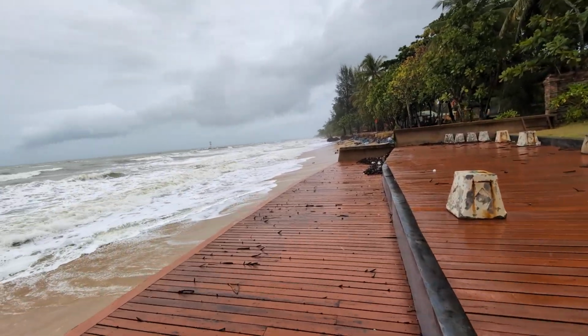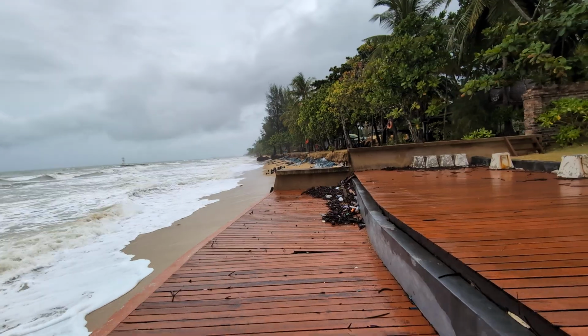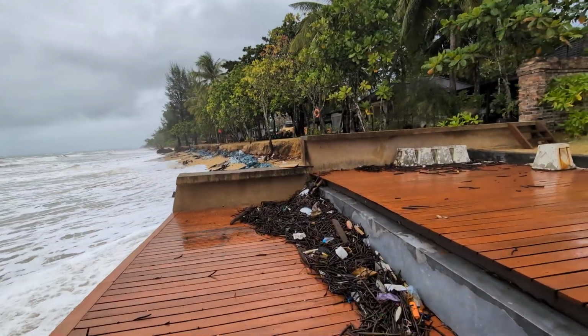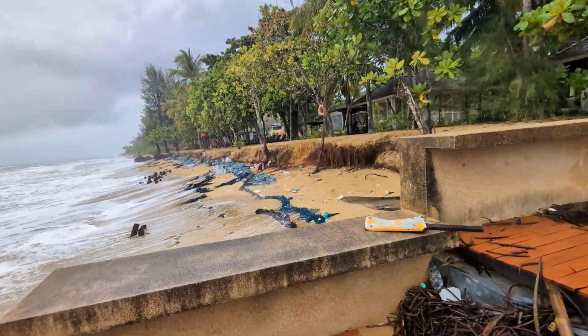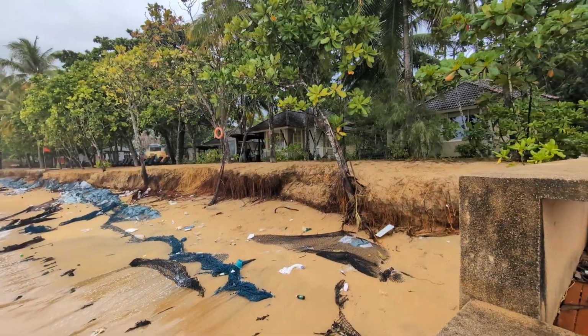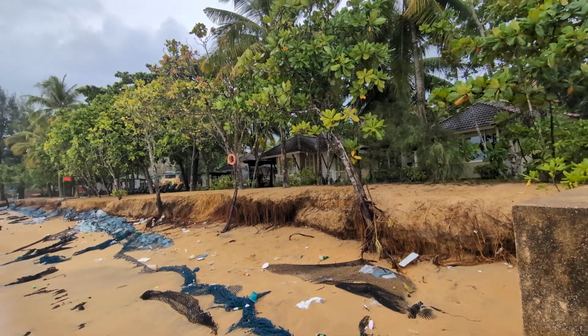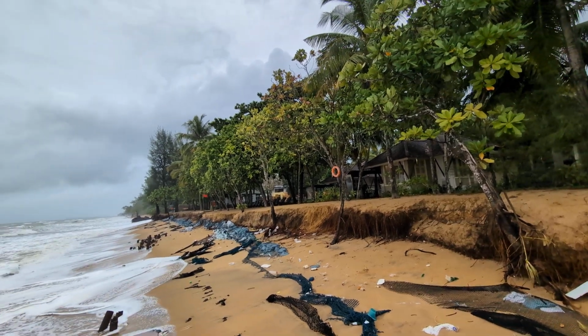So you can see the waves have splashed up here and brought up all the debris from the sea. A lot of it is obviously plastic and whatnot, but a lot of it is just dead bits of tree. As you can see here, this is the damage that's been caused by bad weather and sea damage over a period of time.